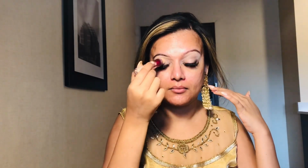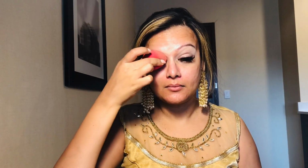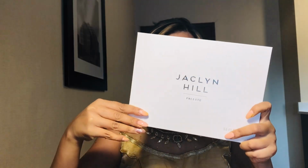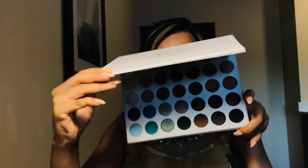And guys, if you need a concealer which does not have a really high or heavy coverage, where your makeup is gonna start looking cakey, this is the one I would highly recommend. So I'm going in with my beauty blender and blending out the concealer right on top of my eyelids.